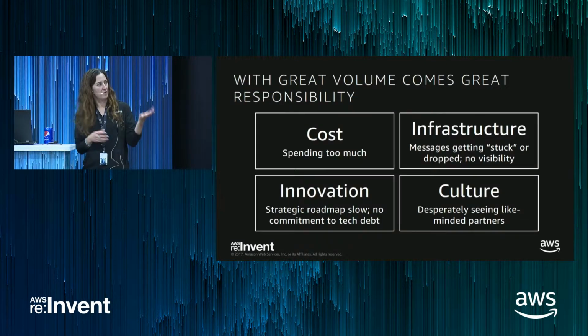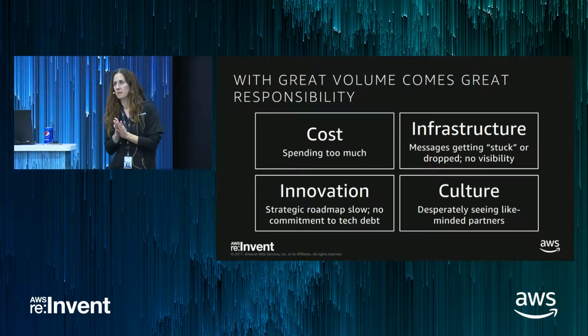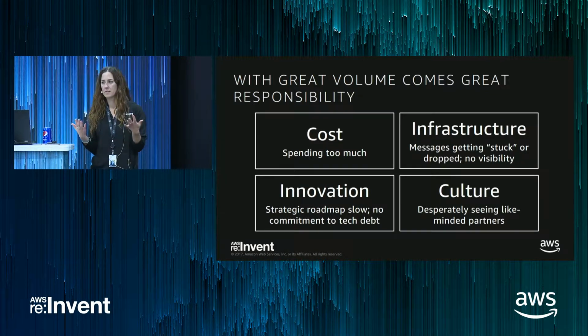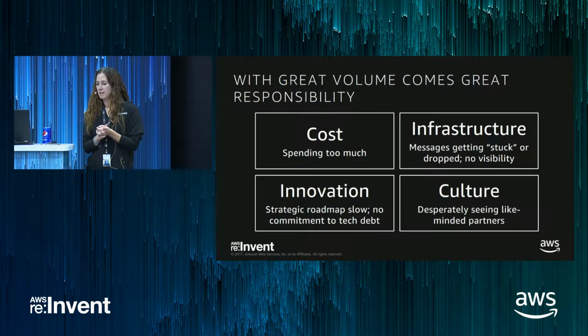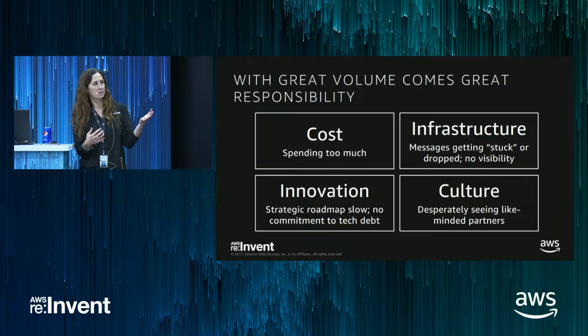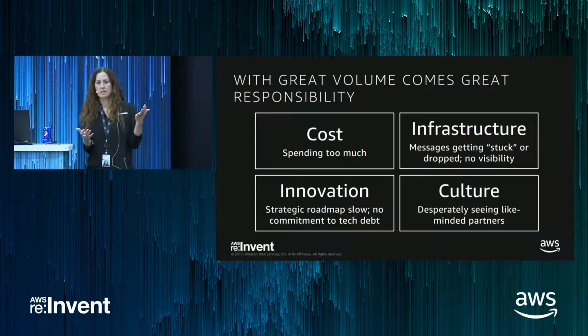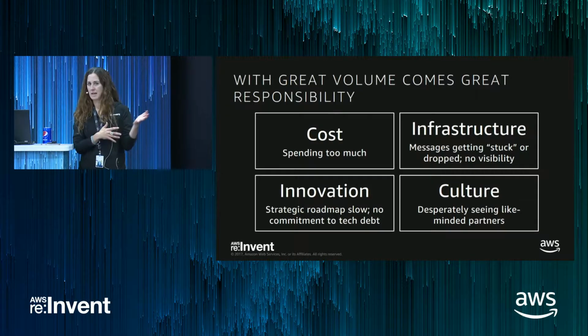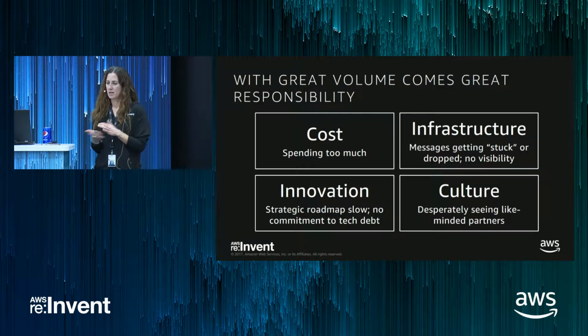We were using, at the time, a provider who shall not be named, what I think of as a more legacy email service provider. And as we say, with great volume comes great responsibility. So we ran into a set of challenges. Each of these comes with a story. Cost is easy. Our volume was scaling and our cost was scaling at an outsized curve in terms of what we had to pay to just send emails out the door using this provider. Infrastructure was a challenge for us.